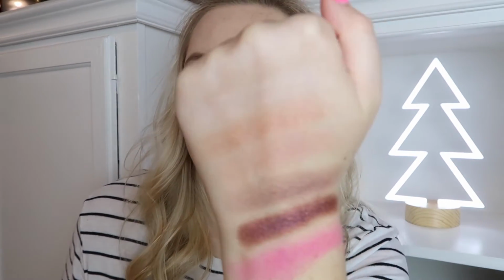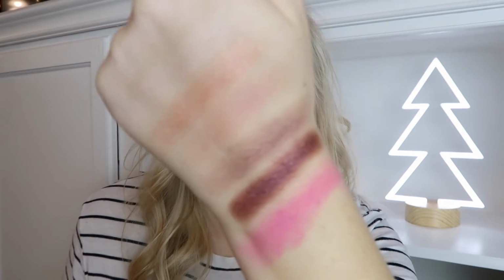I have all of them swatched. I'm gonna go ahead and read you the shadows out real quick. So it is Shadow, Meek, Pink, Pink Rink, Pink Christmas, Spoiled Rotten, and Wish For It. And then the blush is Pink Poinsettia. And here are all of them swatched.